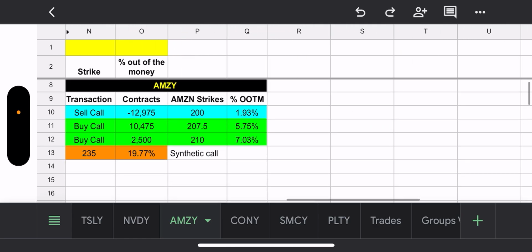If you own Amzy, are you happy with your position? Well, you tell me. This is what we got. We got 12,975 contracts, 200 strike price, 1.93% out of the money. What does that even mean? Well, it means if Amazon stays below 200, we're just making money, we're making options premium. If Amazon goes above 200, we could probably lose money, right? And we lose money simply by capping our upside. So again, we do have the synthetic position, which means we make money on the way up, but we limit our upside anything above 200. So keep that in mind.